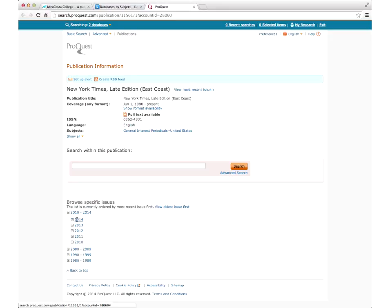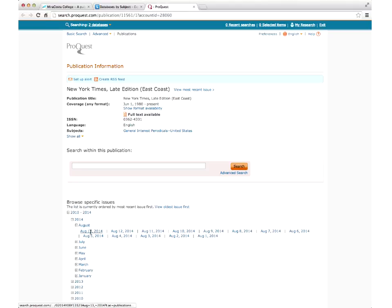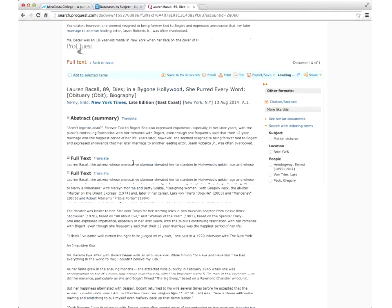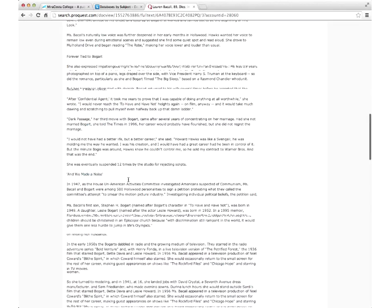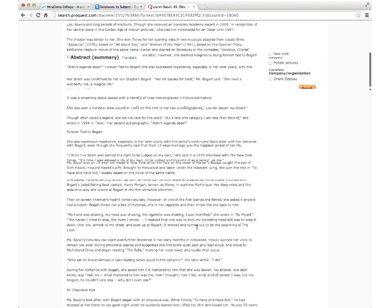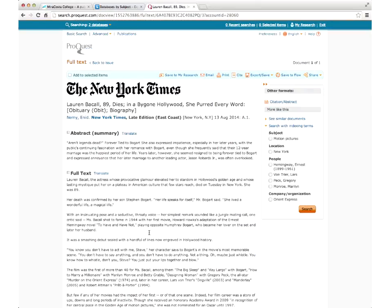I'll just browse the issues. Let's go to today's paper. The articles are listed in HTML. So Lauren Bacall, RIP. If you click on full text, here is the text of the newspaper article. What's not here are maybe the graphics or the advertisements or a lot of things that you get in a PDF scan. A lot of those things are lost here because it really is just the text of the articles. But to answer your question, yes, it's the full daily edition, but it's in HTML format, so you can copy and paste and email. Does that answer your question?